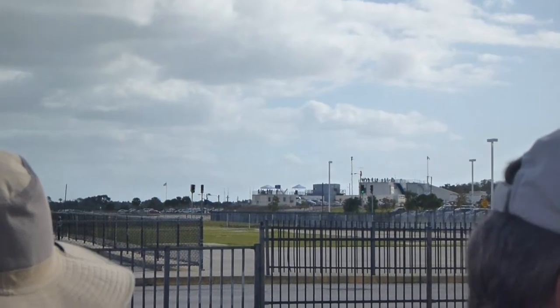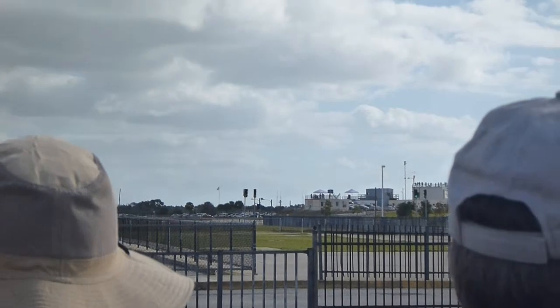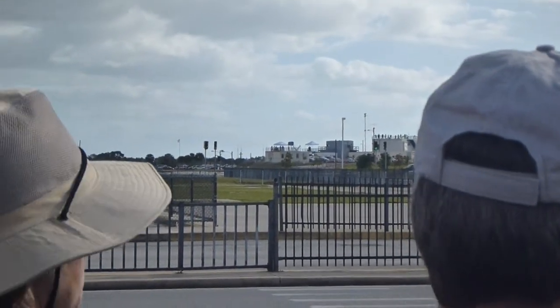Please do not stand on the chairs. Please, I can't have any guests standing on the chairs. Please step down from the chairs. I appreciate it. We really don't want anybody to get hurt. Okay, thank you so much.